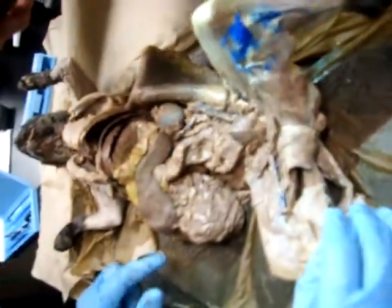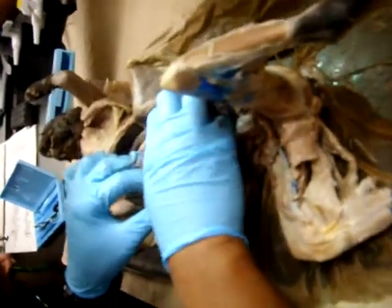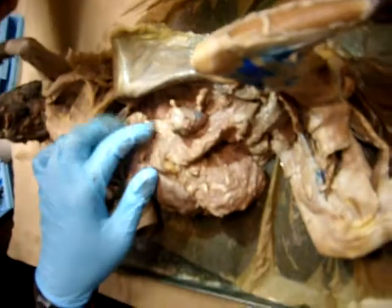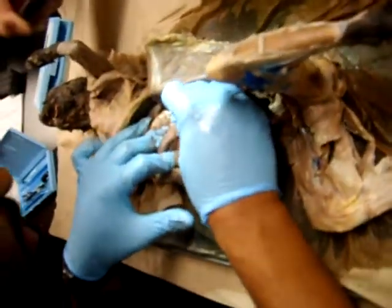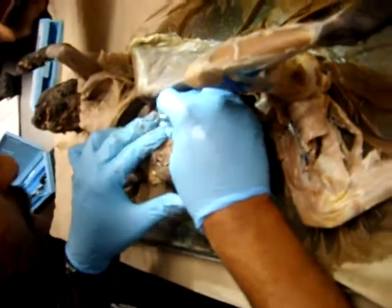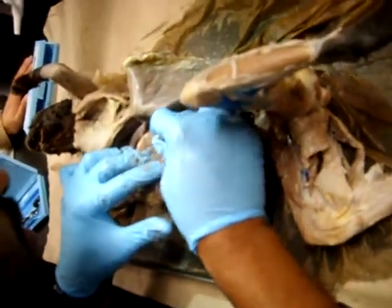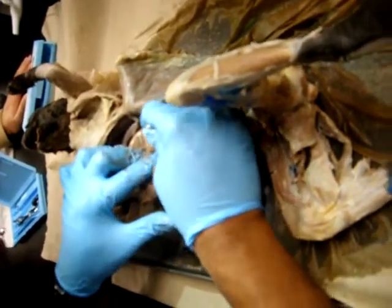Okay? Adrenal gland. In the cat, the adrenal gland is super small, actually. Not attached, not like in the human. If I drop this in there, I'll be so sad. I'm being careful because I want to preserve the blood vessels.